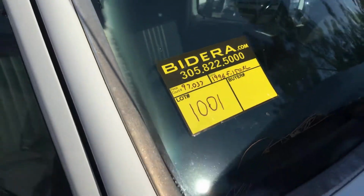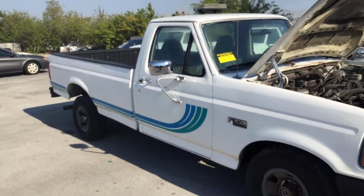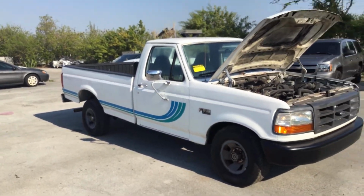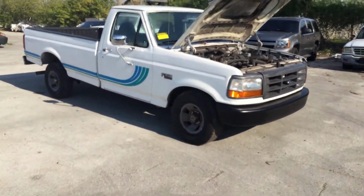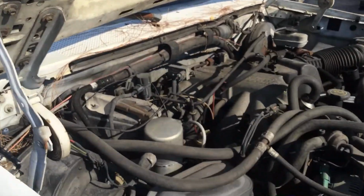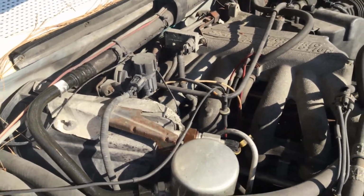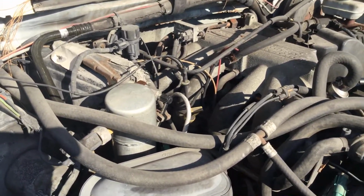Lot number 1001 is a 1996 Ford F-150 XL. This one has a 4.9-liter inline 6. Motor sounds good. Had it running for about 45 minutes. Has not overheated. It idles smooth, revs up nice. The automatic transmission engages and the AC is cold.